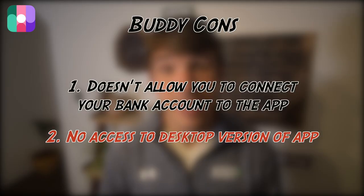Also, I think this is the first app that doesn't have access to a desktop version of it, so you're gonna be stuck to the phone for this one. And here's the cost. Buddy has a basic version, but it's very limited. As in, you can create your budget and you can create transactions.